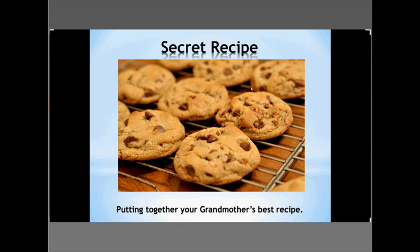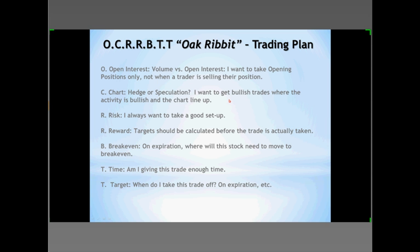So, Oak Ribbit Trading Plan. The first thing I say to myself, okay, I always say this first to myself. Have I traded the stock before? Have I made money trading the stock before? I will not trade institutional order flow that I haven't made money on before.